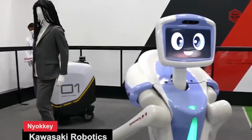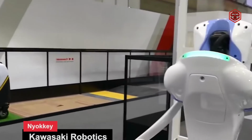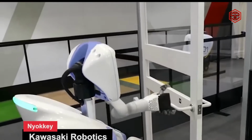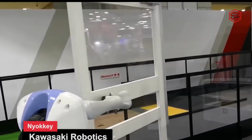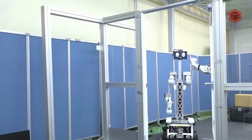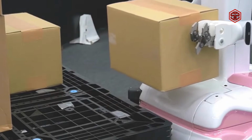Kawasaki Heavy Industries also introduced its autonomous service robot Nyoki, which is capable of moving and working in an unstructured human environment. It is safe for humans, can open regular doors, and easily handle boxes in a warehouse or trays in a restaurant. The robot is equipped with a LiDAR and vision sensor to create a map of the environment, understand its place in it, and notice everything going on around it.